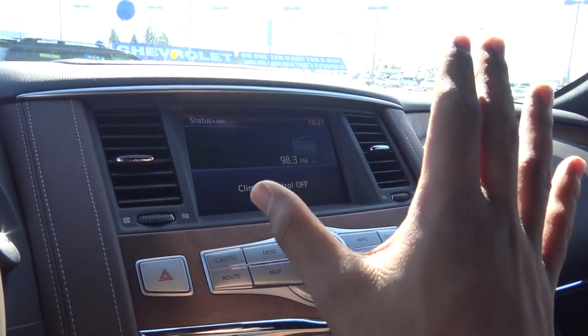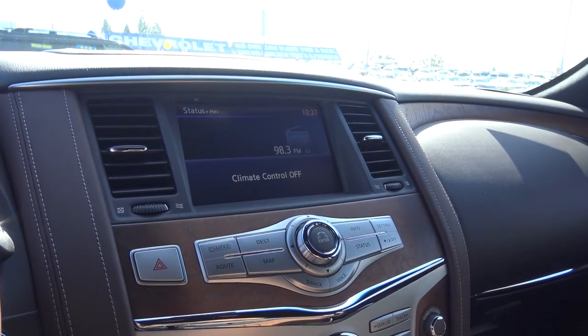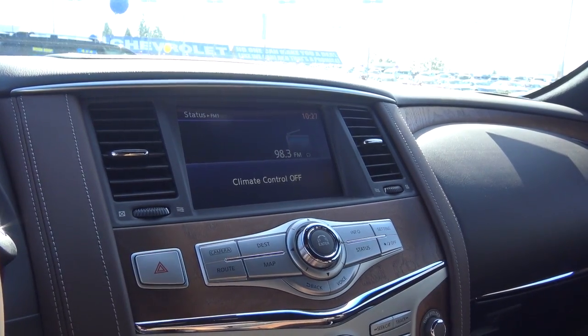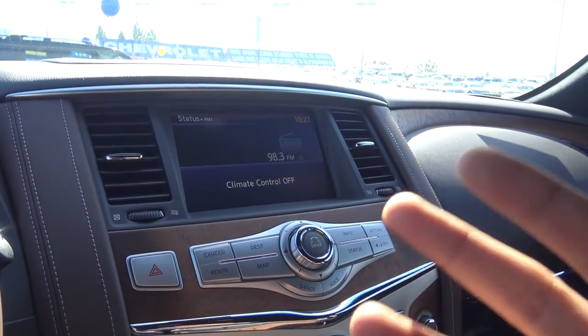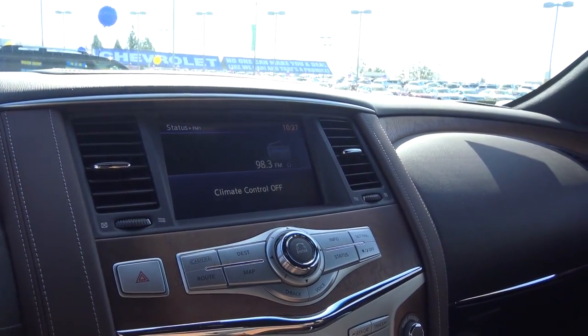Overall, this is a very user-friendly and intuitive interface. However, it's just not the most updated interface out there. There are certainly more infotainment systems that have more technology out there.